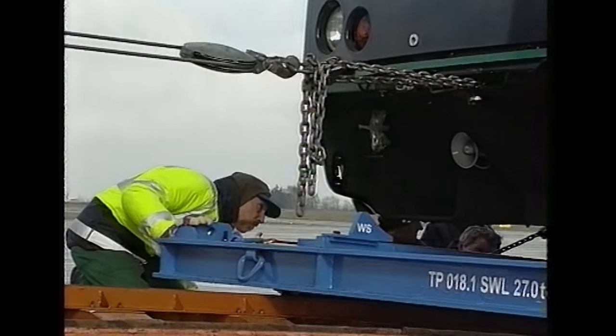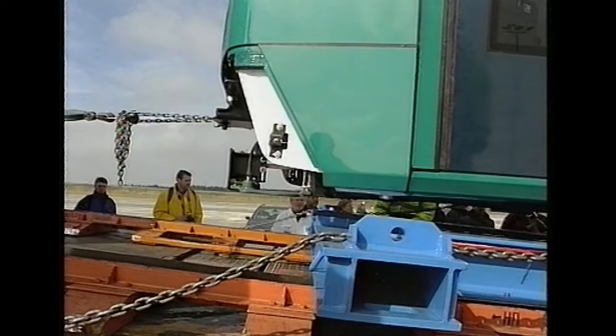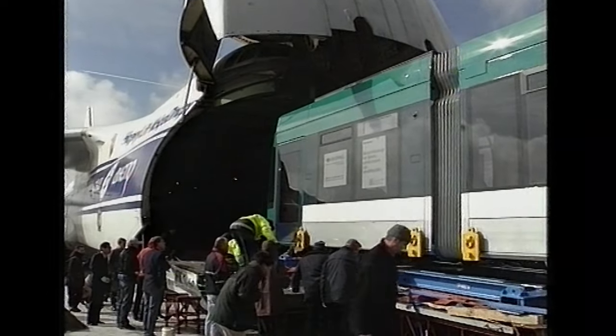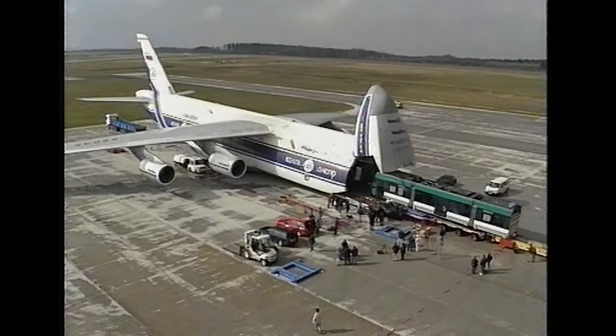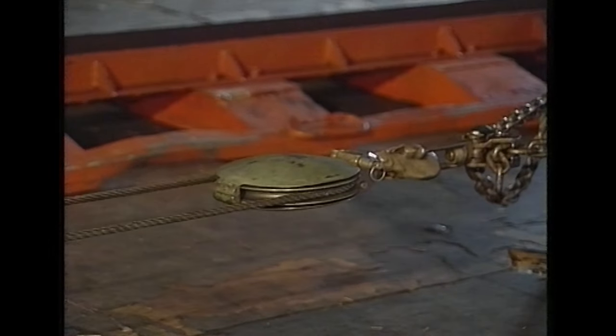Inch by inch, the tram car is towed on the rails into the plane. It'll take a whole working day for it to be in. Everything's stowed away, lashed tight, and ready for takeoff. Despite all the work involved, air transport is often the best method, especially as here, when time is short and the client insists on a punctual delivery. Sea transport would take 6 to 8 weeks.